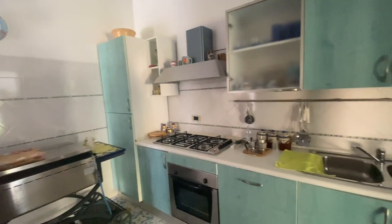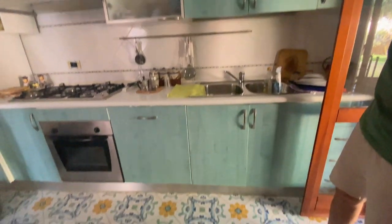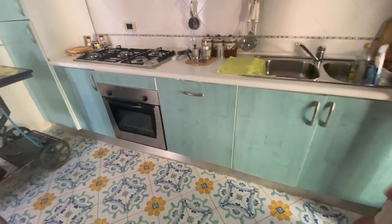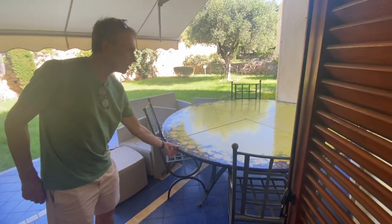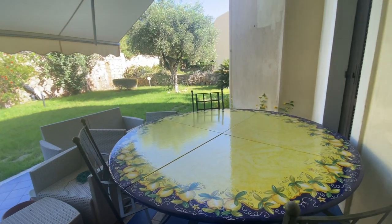The little border tiles with the little flowers. That's a beautiful color and it goes so well with these gorgeous tiles. I love color. This table, did you see the table right here? Sí, ho visto. And you know what? That table, you can get those at Del Brigante. They are not cheap. I will tell you, they are not cheap. This is easily a 1500 euro table.